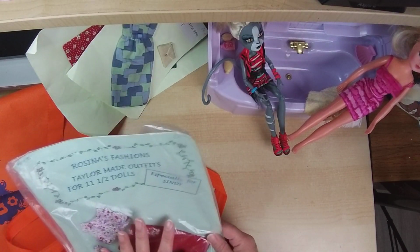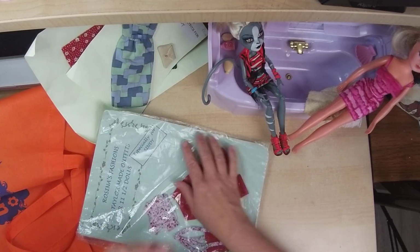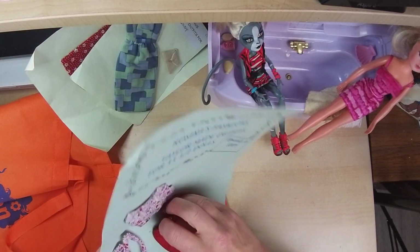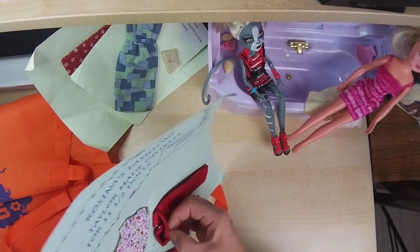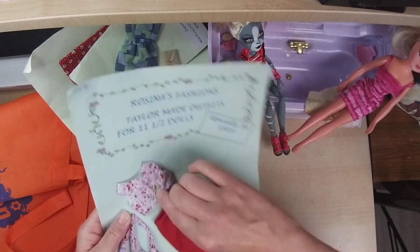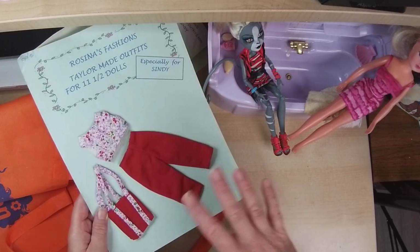And something I haven't got, there we can see the proper name here, is Rosina's Fashions Tailor-Made Outfits. Now, I haven't got any trousers for my dolls, so that is why I went for this one. Let's have a little look. Again, I don't want to take it out because I really should have got scissors to do this, because I don't want them to get damaged. But look, lovely edging, not just turned over, it's properly done. Everything's beautifully made. Really, really pleased with that, and I think she's going to look absolutely gorgeous with that. I could make her a red hat or red cap, or maybe a little red cardigan. I think that would look really nice with that.